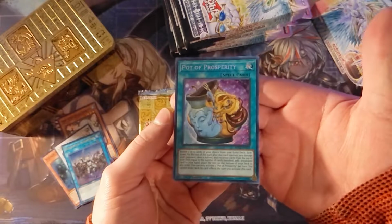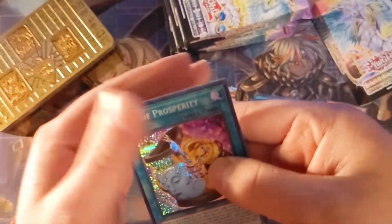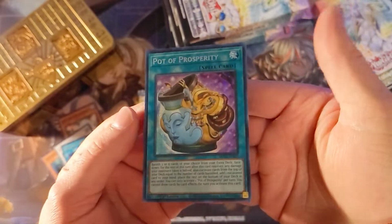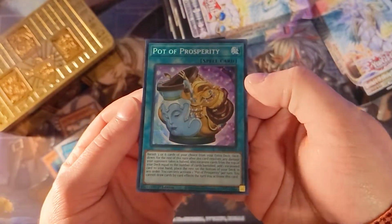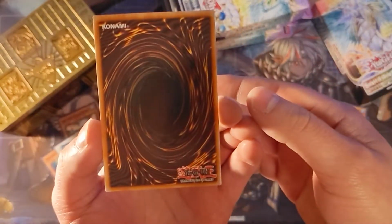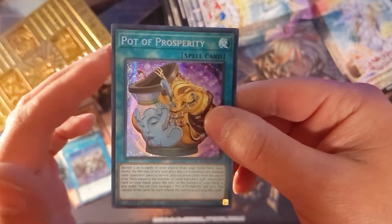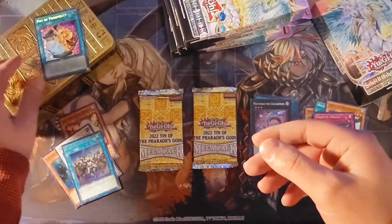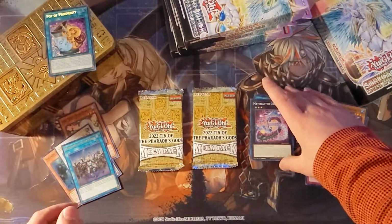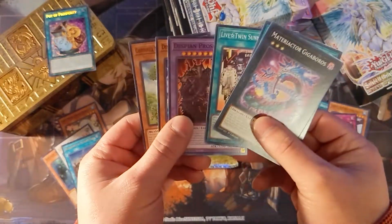No freaking way, dude! Holy crap! I spit on it a little bit. That's gross. No freaking way. Pot of Prosperity. This is the $45 card. Not even bad centering. It's a little bit bad because this side's a little bit thinner, but dang, dude. Let's go! It doesn't get better than that, folks.